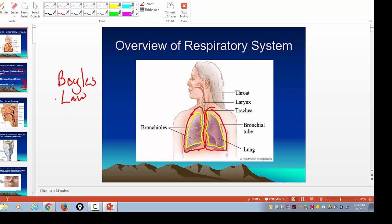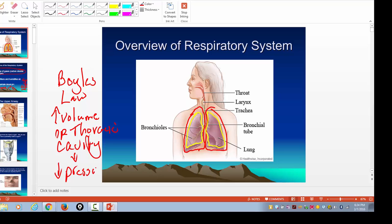Boyle said that if you increase the volume of the thoracic cavity, where are the lungs? In the thoracic cavity. That will lead to a decreased pressure in the lungs. And where do things always go? High to low. Say yeah. Here we go.